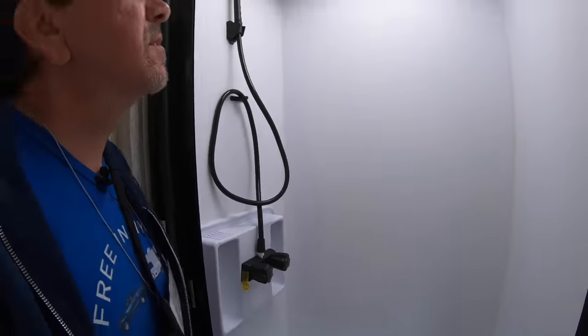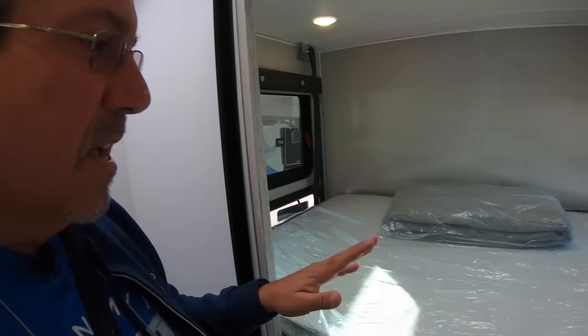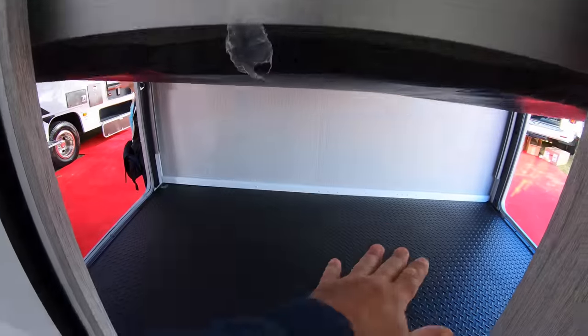Here's the shower. Let's do the shower test. And here we go. We have a few inches to spare there. And this is the Euro lift bed that will go all the way up. And then you have so much room down here to put gear and stuff.